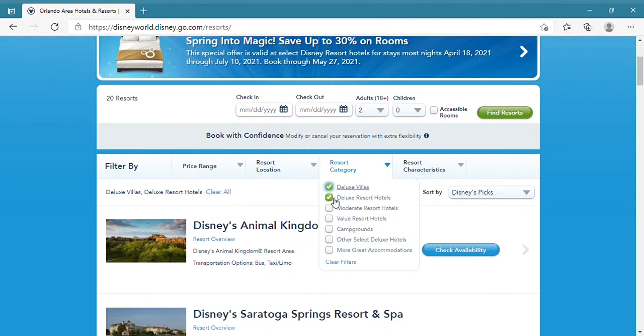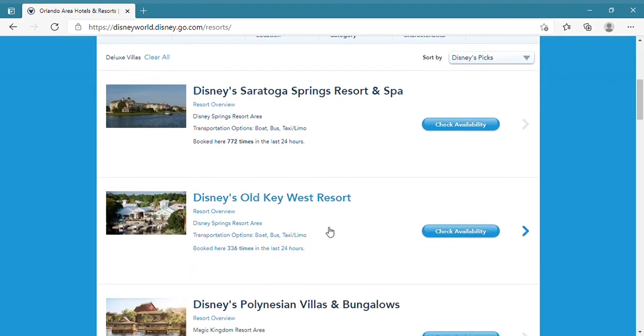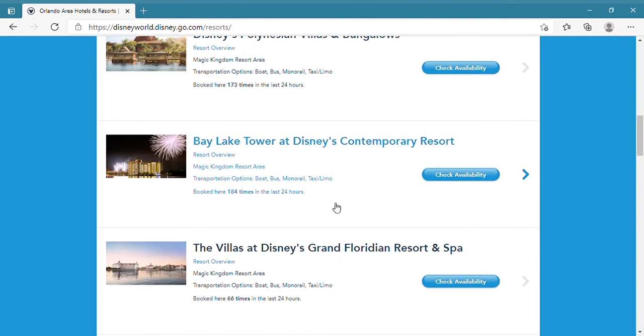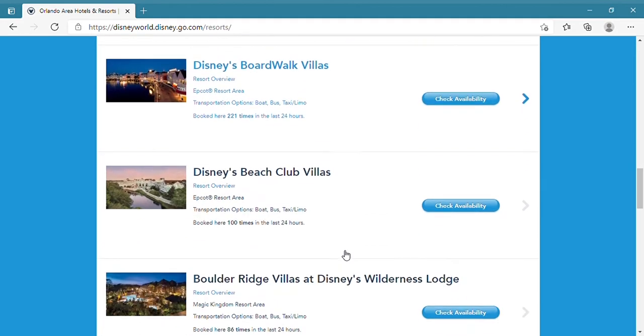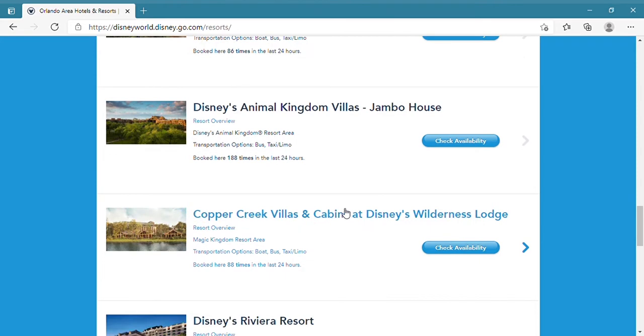Then we'll look at the Deluxe Villas, Saratoga Springs, which is in Disney Springs, Old Key West, Polynesian Villas and Bungalows, Bakeley Tower, the villas at Grand Floridian, Animal Kingdom Villas, Boardwalk Villas, Beach Club Villas, Wilderness Lodge Villas. So a lot of the deluxe resorts are going to have these villas as well for bigger parties.